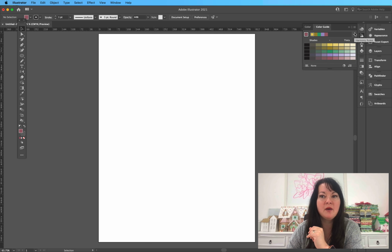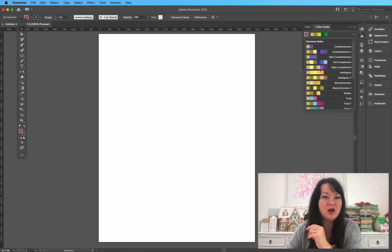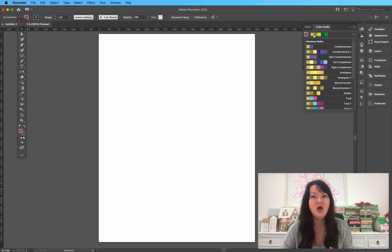So if you come up here to this harmony rules, it will give you colors that all relate to that yellow, right? So you're messing around with it and playing with it, and it will give you different colors going with that yellow. So where does this come in handy? Okay, if I'm designing a fabric line, for example, and I have a certain kind of pink, I could come in here to this color guide with that pink and decide, oh my gosh, I would have never picked this blue to go with it, but it matches perfectly. So I'm going to use that as a secondary color.